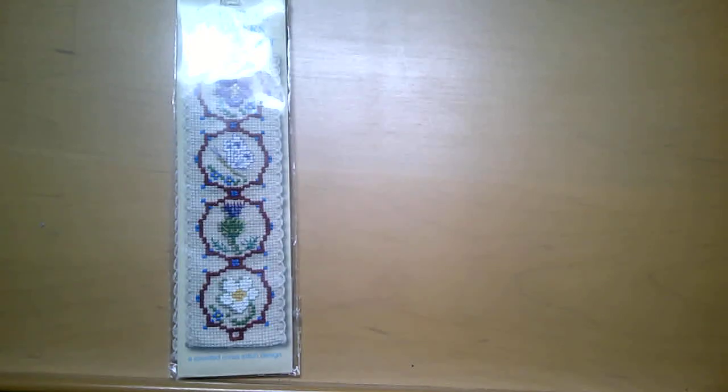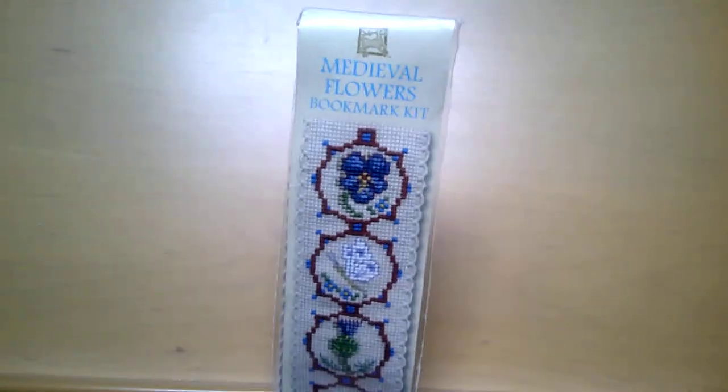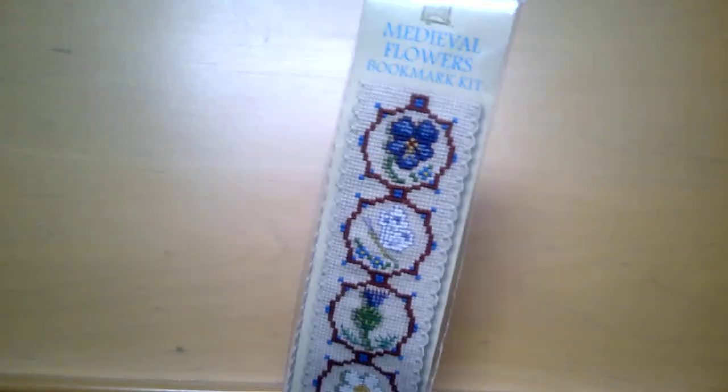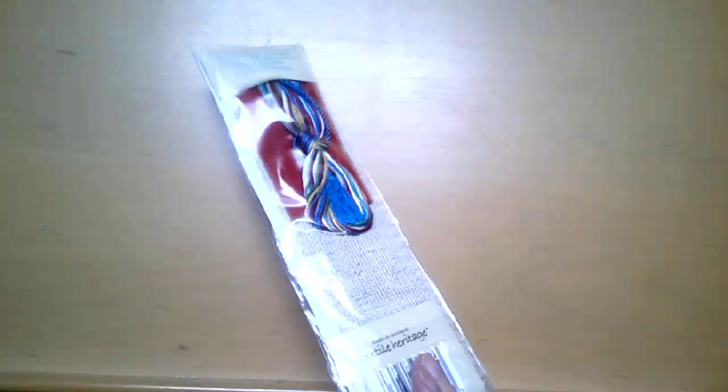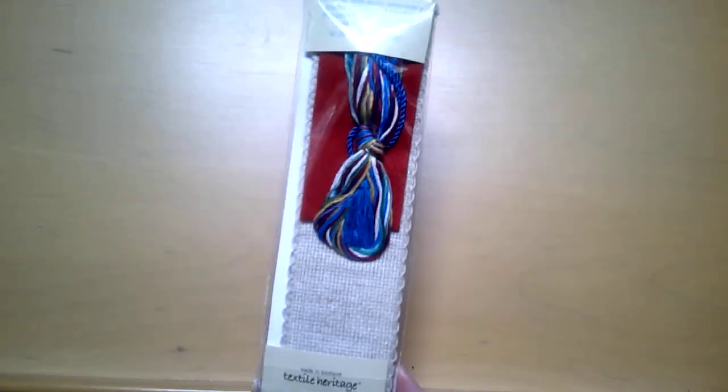These are not too hard to find, but the price can be a little high in the States because of them being an import, I gather. This is Medieval Flowers bookmark kit. Same company. And here's how it's packaged up. They don't usually tell us things like what count of Aida they're on, but they do give things like a copyright date, so that last one was 2010.